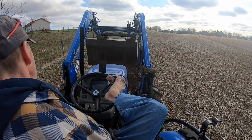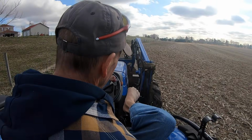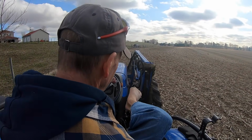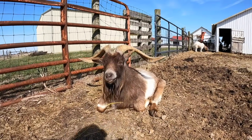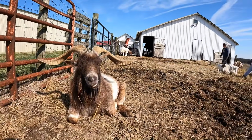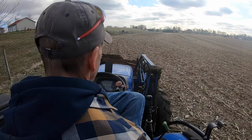And he was stout enough that he kept that regular Boer buck from breeding those goats. One goat out of all those got bred. That just kind of tells you how tough the little dude was. And you know what? I always just kind of appreciated him because of that.